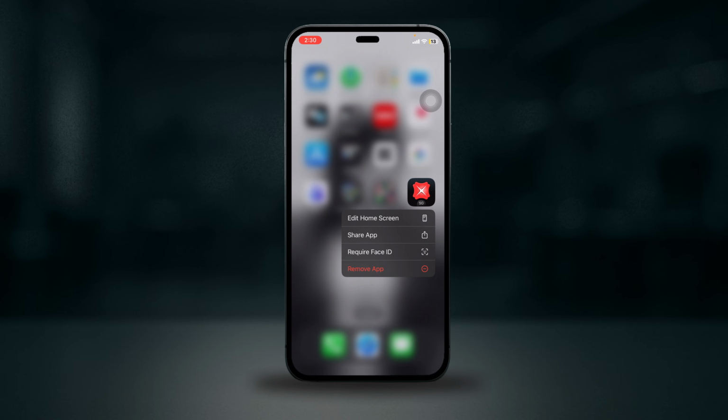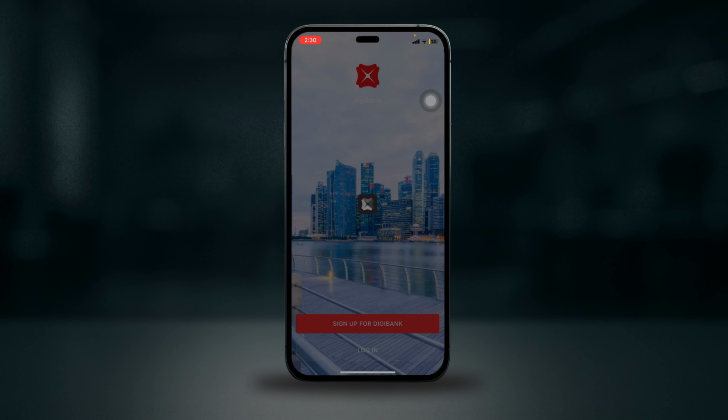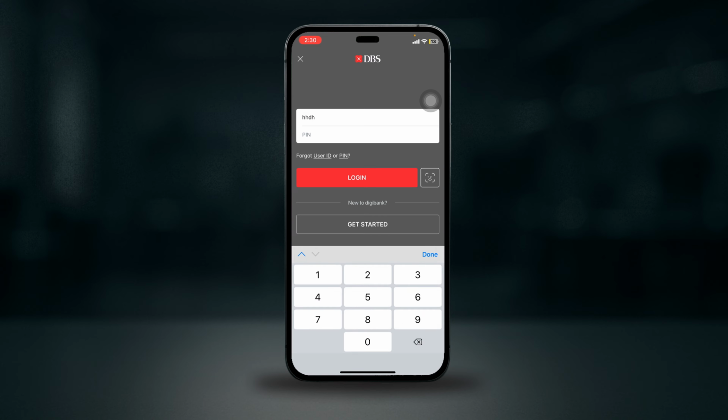First, make sure you are entering the correct username and password. Double check for typing errors and then ensure that caps lock is turned off.